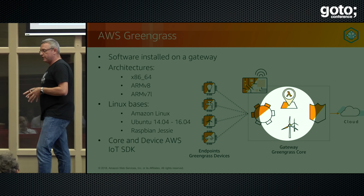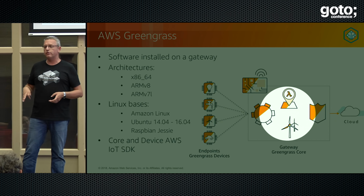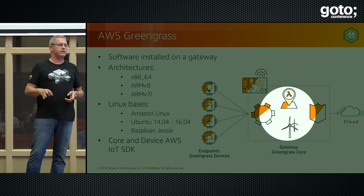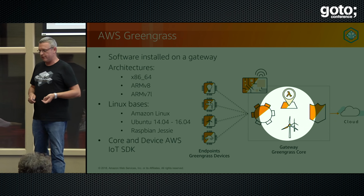The management of the gateway is happening from the cloud. So you need to define this gateway or this Greengrass core. You need to manage it. You're deploying your code on it and deploying your certificates and everything else from the cloud. So you have this centralized management that you can do in one place.